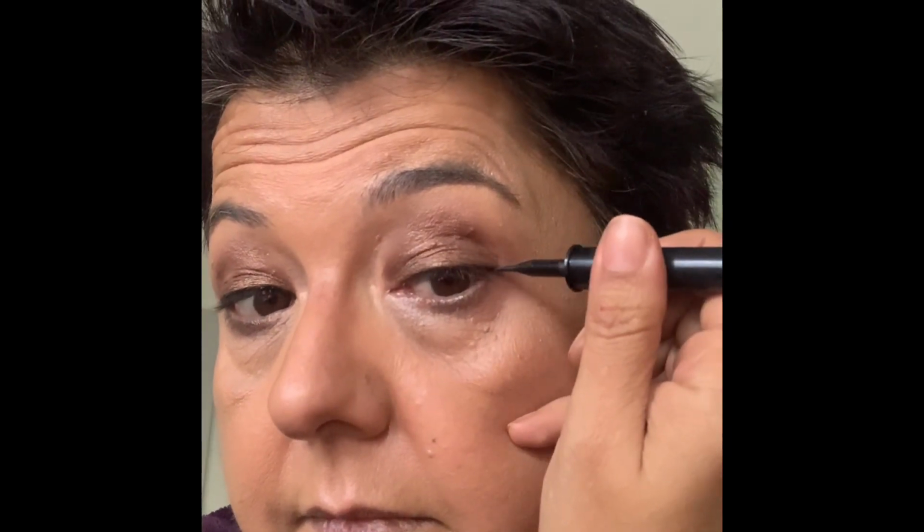Okay, for the next thing, the eyeliner that goes with this look is Charlotte's black liquid eyeliner. I'm not going to use that today because my eyes are still sensitive. I'm going to use the La Roche-Posay one, but it's exactly the same thing, a black liquid eyeliner. Okay, I'll do my mascara and brows and I'll be right back.